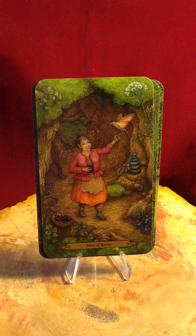10s take the culminating energies of the 9s and turn them up one more notch, for better or worse. Empowerment becomes burnout, and fears become a terrible reality. Conversely, wishing leads to bliss, and contentment is enhanced by community. The 10 of Spells says the magic is squandered.